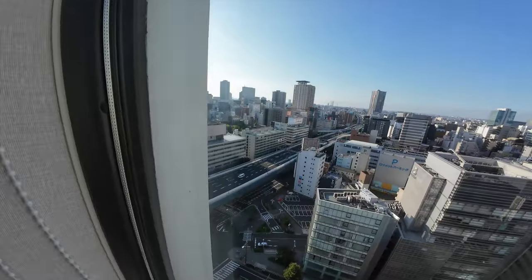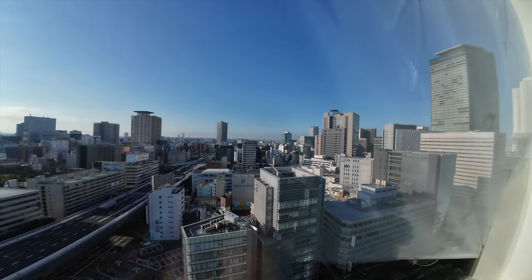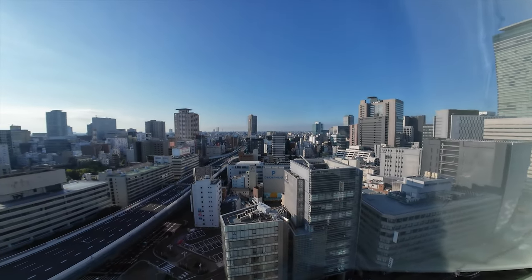Alright, good morning guys. It's day 2 of Nagoya. I slept so well, almost 10 hours. The view from my hotel room. Wow, look at that. It's so blue. And the time now is like 7:10, so you can see the sun rises really early. Okay, I'm now just getting ready.